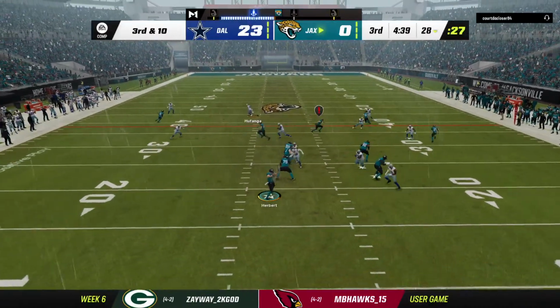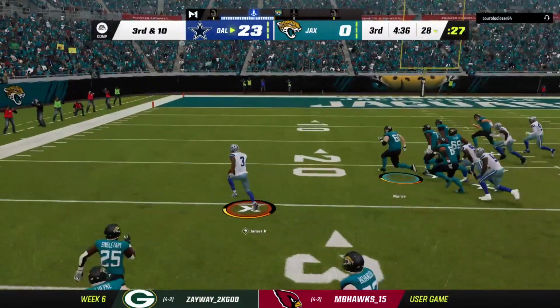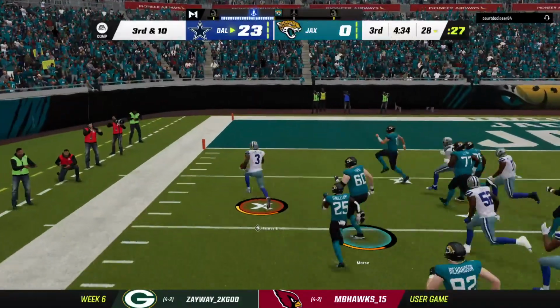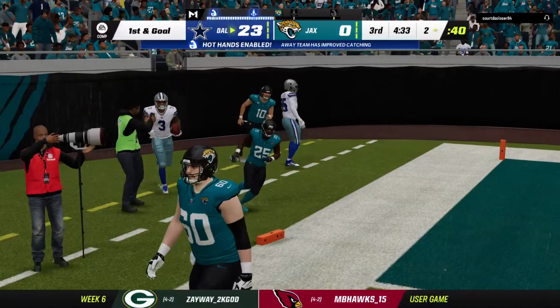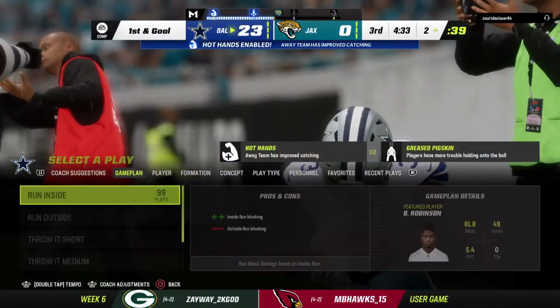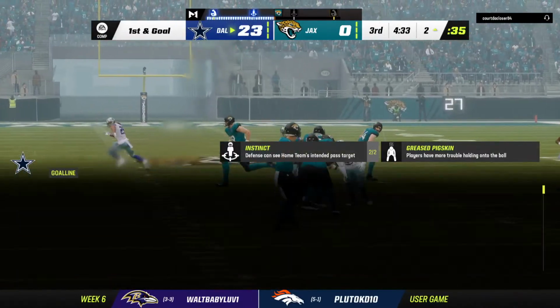Out of the gun, Herbert. And his pass is intercepted for the 4th time today. Derwin James with a pick. But still down quite a bit here, several scores. But, yeah, at least that's a start, Charles, getting the interception here. And look, we're still in the 3rd quarter, so this thing not done yet.